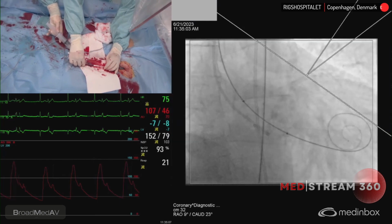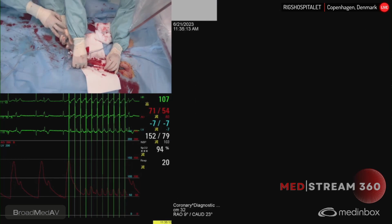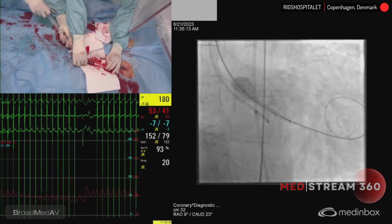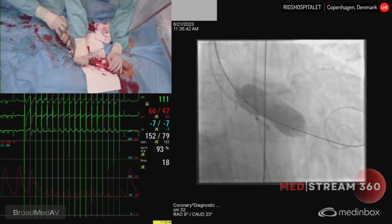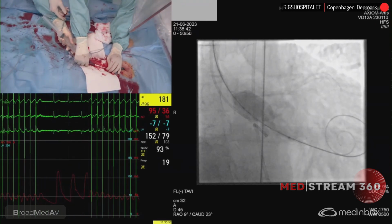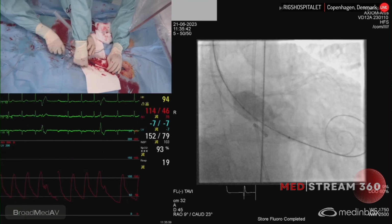Okay, guys, you coordinate for the balloon. That's good. That's just a gentle one. Yeah, that's good. Stop pace, please. Yes, good. Stop pace, please. I think that was a good, proper predilatation, and he has a good preserved rhythm, so we can walk it out.